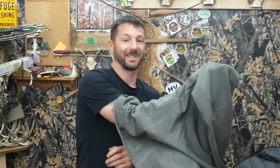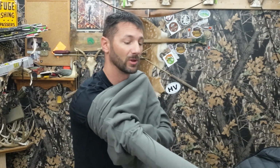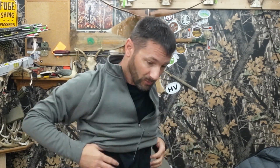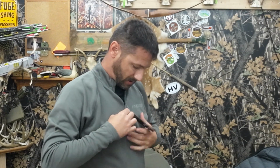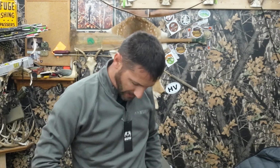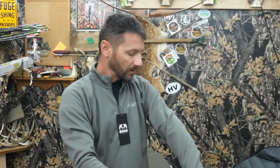I dig that icon cap a lot. They fit me real good. I generally have a pretty small head, and most hats fit me like they're made for a 300-pound lineman, and I look like someone's 6-year-old wearing their ball cap. I think this would be a large. Of course, it's got the little finger holes, but yeah, I dig it. You fit a merino long sleeve under this, or maybe a Pendleton base layer.